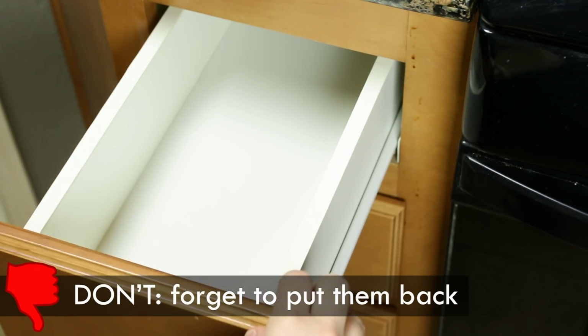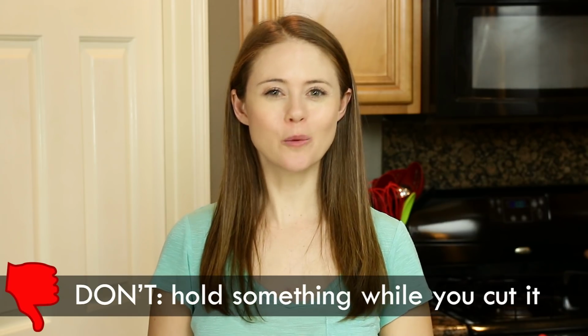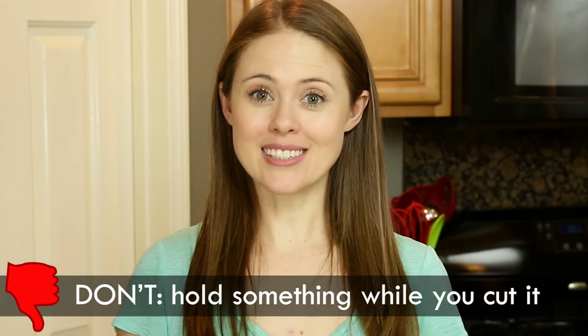Do have a special place by the stove where you keep your oven mitts. Don't forget to put the oven mitts back. Do protect your fingers while you cut. Don't hold something you want to cut while cutting it. I'm not gonna reenact this one because I still have the scar.